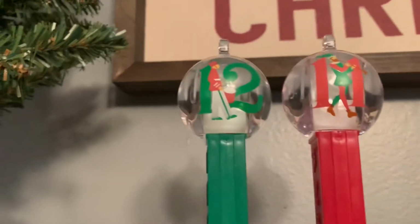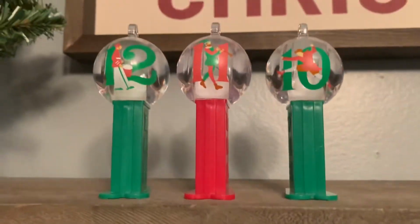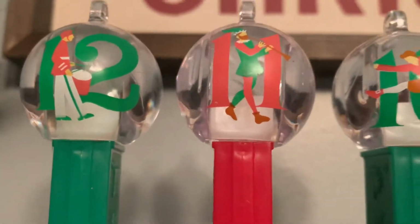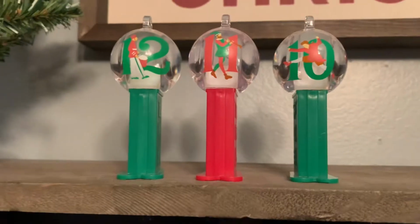Drummer's drumming, 11 Pipers piping, 10 Lords leaping. 12, 11, 10 days to go until Christmas.